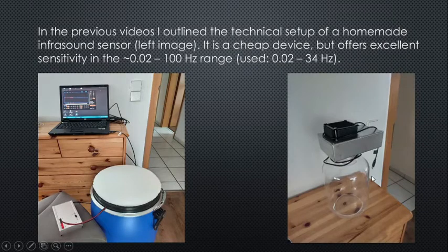It's also a cheap device in the same price range. It has the advantage that it is calibrated in absolute units. It is more sensitive at very low frequencies, but less sensitive at higher frequencies. So I would say above a few hertz, 1 hertz, this unit here is significantly more sensitive.